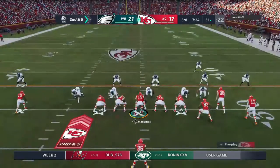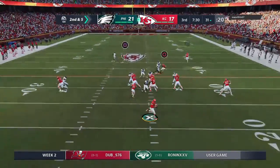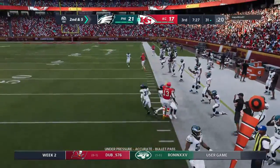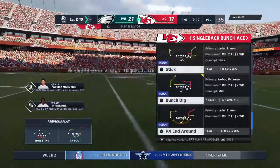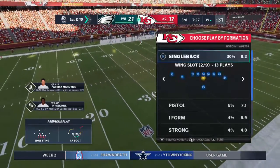At the 31-yard line. No, check that. We want Mike 52. Now Mahomes on the bootleg, going to throw right side here, complete. And he goes out right around the 39. No question that they're going to continue to look his way. 6 catches in the first half and now 7 on the game.